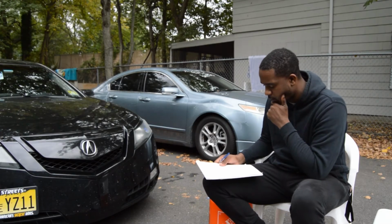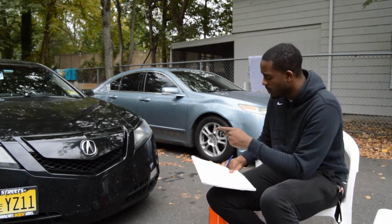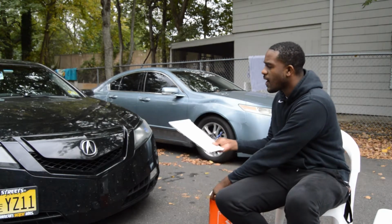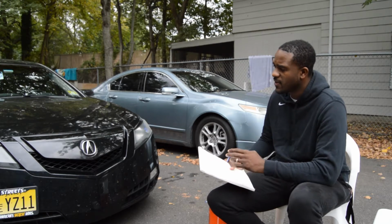get from driving the car. There are some modifications. I'll go down the list later on. I just want to talk about maintenance, what I've done so far. As far as ownership, I don't have the tag for this one because I just got it earlier this year, at the beginning of the year. It's fairly new to me.